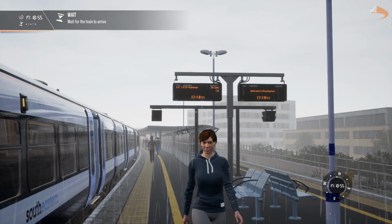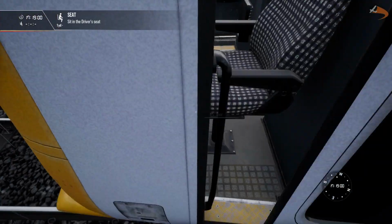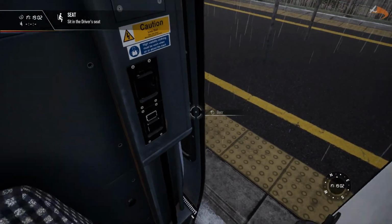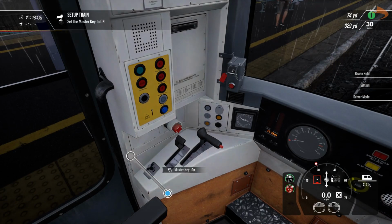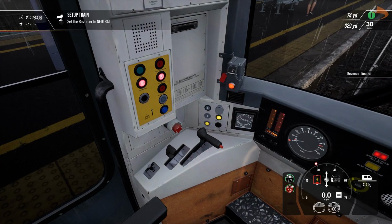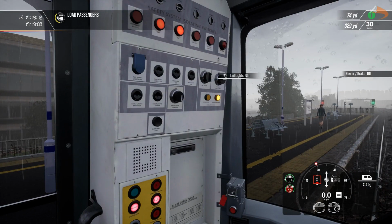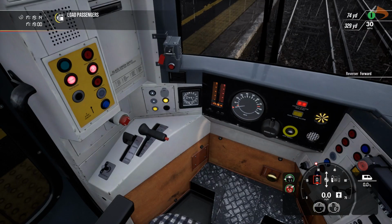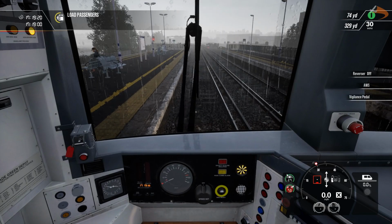We're on our way to depart at 17:19, so about 3 seconds to prepare. Jump in the cab, close the door, and then set the train up as we normally do. So, master key on, train neutral, DRA off, brakes set to 0, headlights active, taillights off, train in forward, everything's set. AWS and DSD both set. No alarm there.